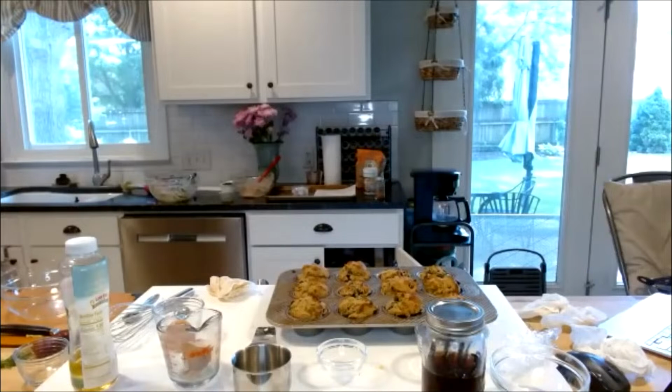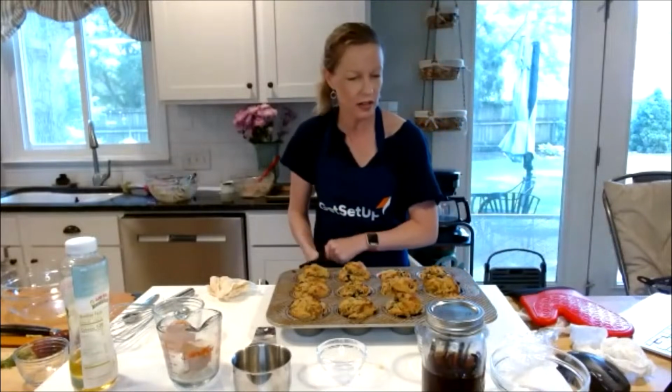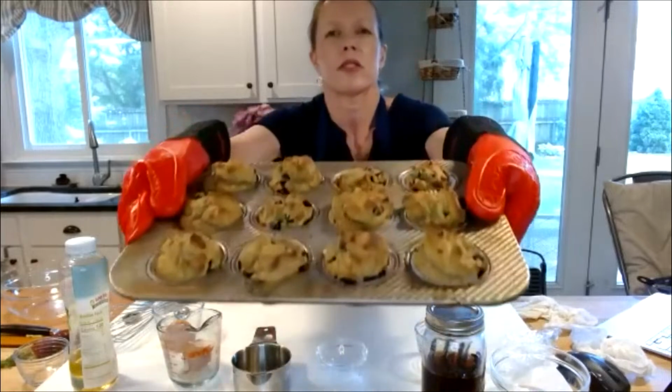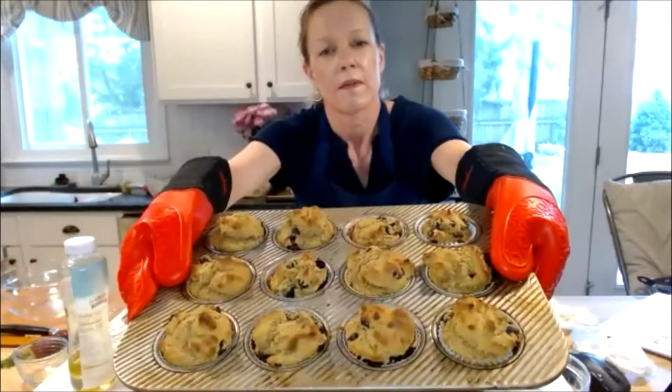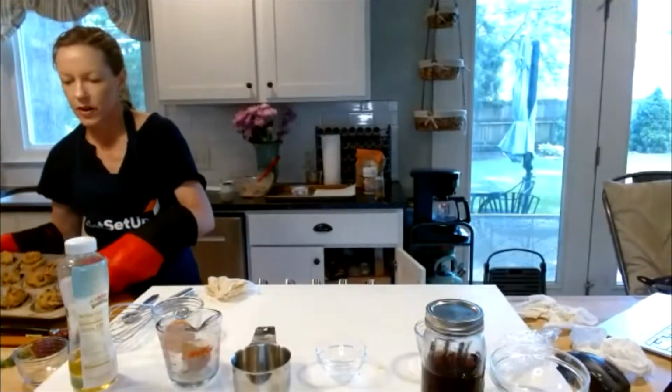And I'm gonna put the other pan in here with the bread. And I will turn it down to 350. But I'll tell you why I was gonna leave it at 400 if it was a muffin in just a second here. So here's the blueberry. Again, probably 2 minutes too long, but not burned, just a little more well done on the top. But see how they popped up pretty nicely. So, okay. All right. They smell very, very good.